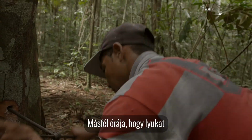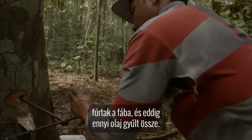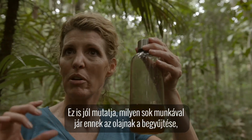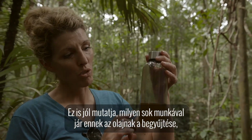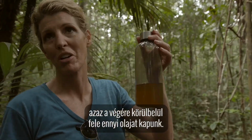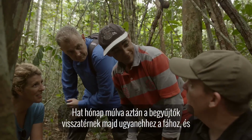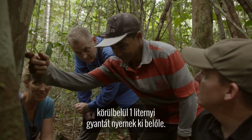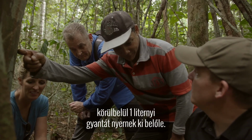It's been about an hour and a half as he's drilled through the tree to collect just this much oil. That helps you understand how much work goes into collecting this oil, and after this is distilled, it's about 50% yields. We'll get about half as much oil. And then he'll come back to this tree 6 months later and he'll be able to get about a liter worth of resin from this tree.